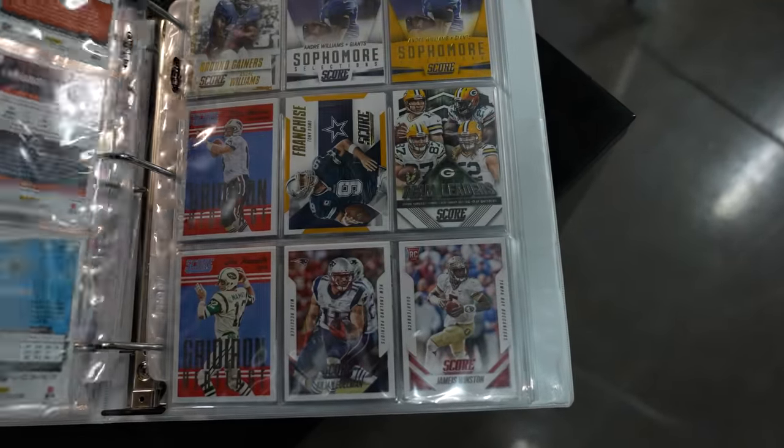Come on in, come see the cards. Hello, come see these cards. It's a lot of stuff. We're back at the house, by the way. We're finding a lot more cards that I didn't see earlier in my little hour.